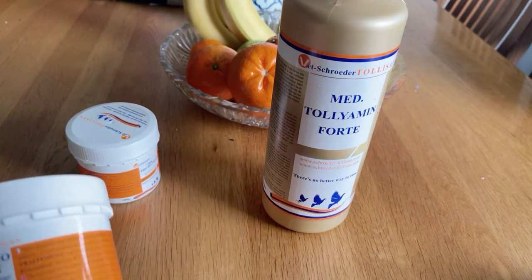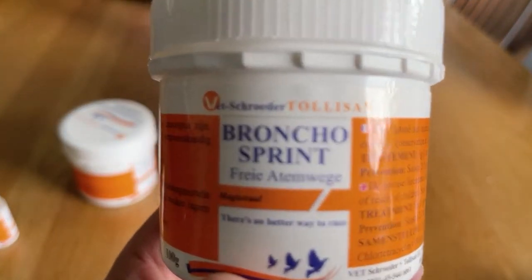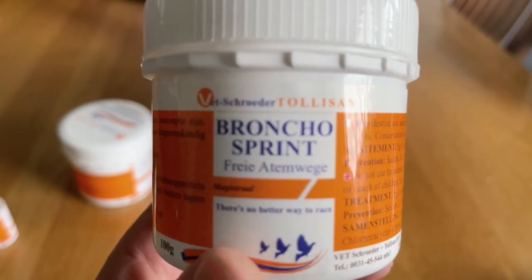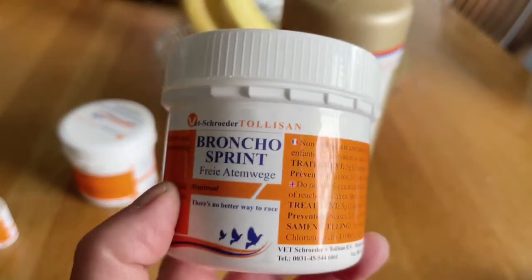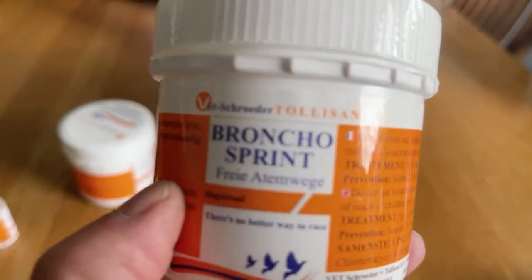So another good product I've used and I found is this Bronchosprint. That's very good for respiratory. You can use this for 5 days as a treatment or 3 days every 3 weeks as a preventative.